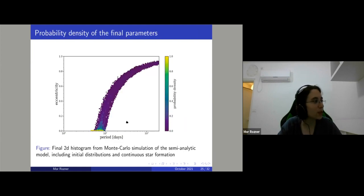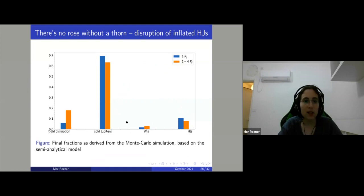Okay. And so maybe I will start on this one and then move to the other slide. So there is no rose without a thorn. We increase the rate of migration. The migration is much faster and much more efficient. And in our case of inflated Jupiters, we gain some, but we lose some also. And although, and maybe even because, the evolution becomes so fast due to the inflation, we have enhanced disruption rates. And all in all, it leads to a decrement in hot Jupiter rates relative to the non-inflated planets, but the warm Jupiter fraction increases.